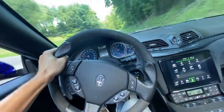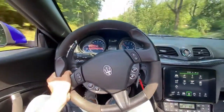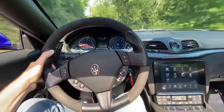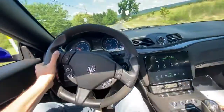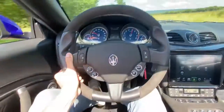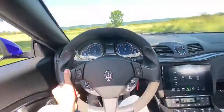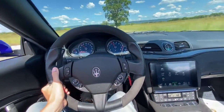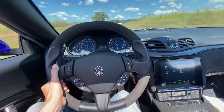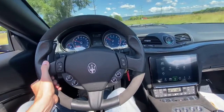Oh yeah, sounds good, feels good. Very heavy steering, which I kind of like. Where's this bus? Gotta get this bus away from us. Oh yeah, open road, baby. Oh yes, that's a thing of beauty. A big Italian naturally aspirated V8.